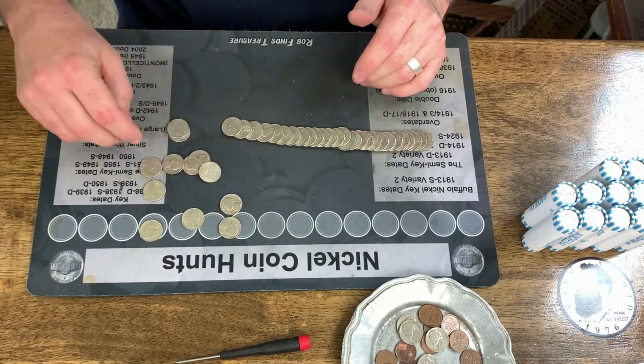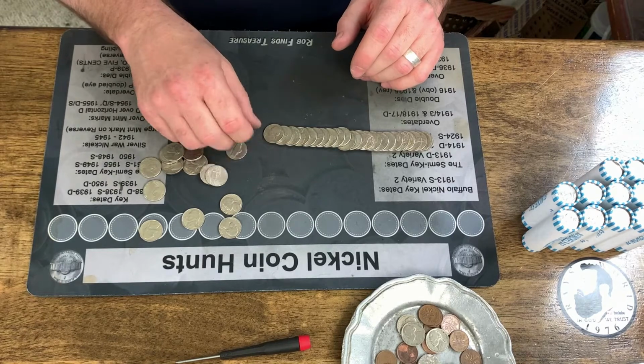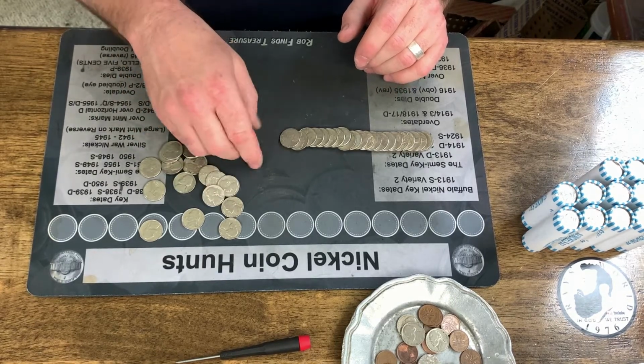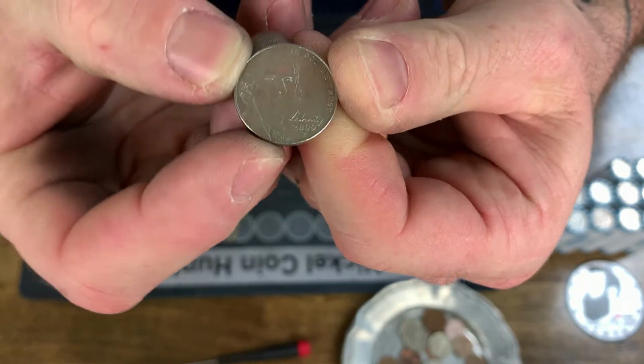Finally got our first Canadian. It's a 1988 Canadian. First one of the box. And we've only got about 12, 13 rolls left to go. And look at that, right behind it. There we go. A 2009 Philadelphia.